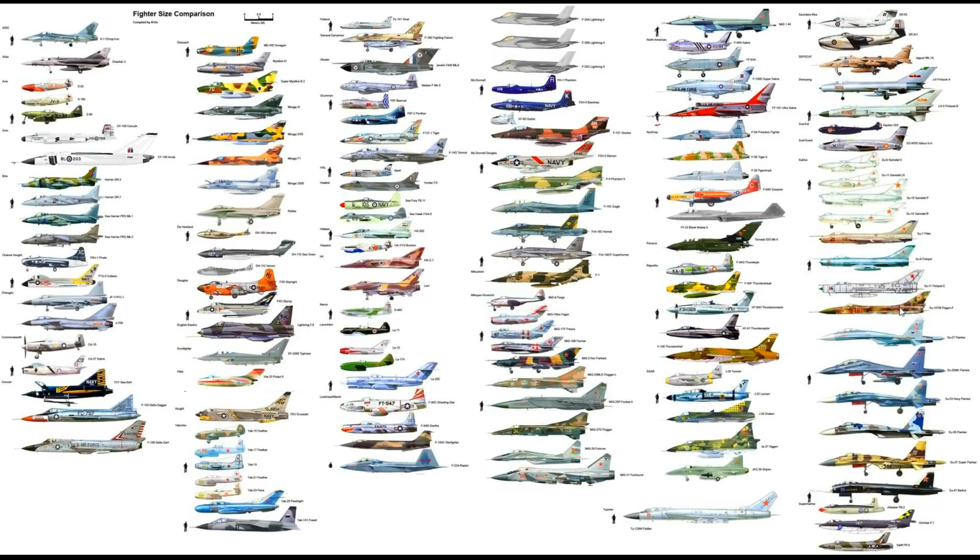So it's a pretty fast bird, not as fast as the Foxbat, but presumably not configured as much for that ultimate boom and zoom. What kind of wing have we got here? Is it variable geometry? Delta. Very similar again to the MiG-21. It doesn't look like the MiG-21 from the side because it's got side intakes.